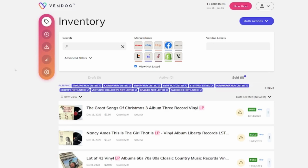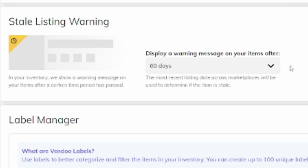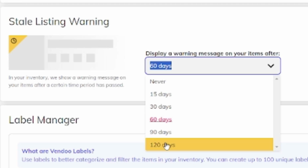Now there's a cool little feature that Vendoo has, and it's called the stale listings feature, where you can notify Vendoo to mark your listings if they've been on sale on any of these platforms for over a specific amount of time. And you could set how much time you want, I think from like 15 days on up, and it'll mark your listings so that you know if the item itself has been on the platform too long and it's time to make some changes.